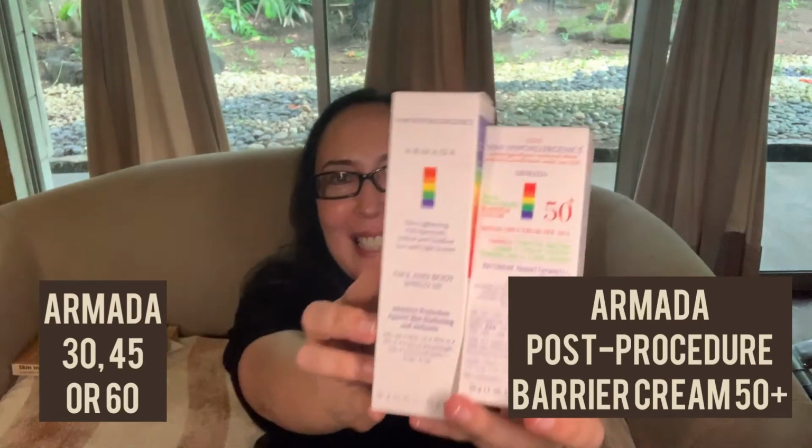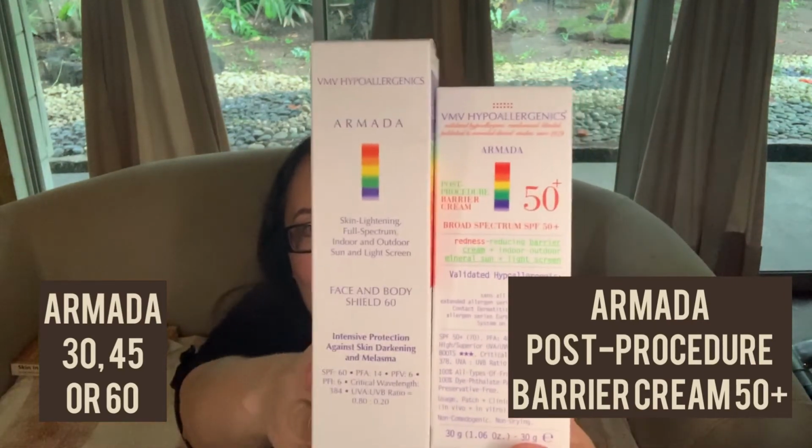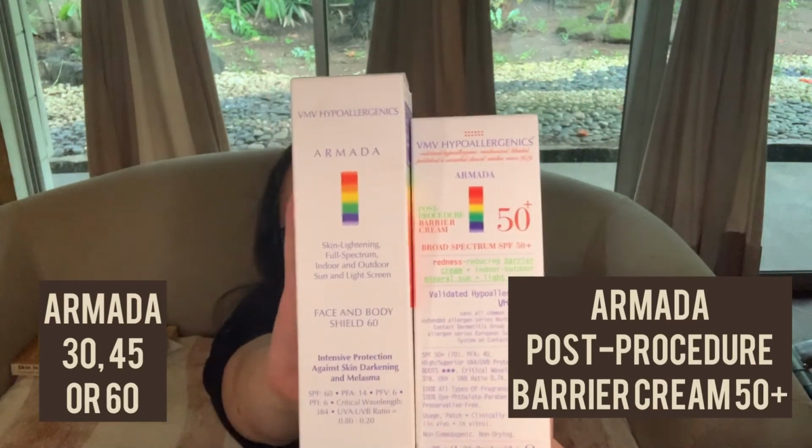And then we would recommend a sun and light screen. So it's not just a sunscreen, it has to be a formulation like most of our Armadas are that protect against both outdoor UVA and UVB, as well as indoor lights like visible light, blue light, indoor light sources, halogens, computer screens and such, and also UVA coming through your windows because it can.